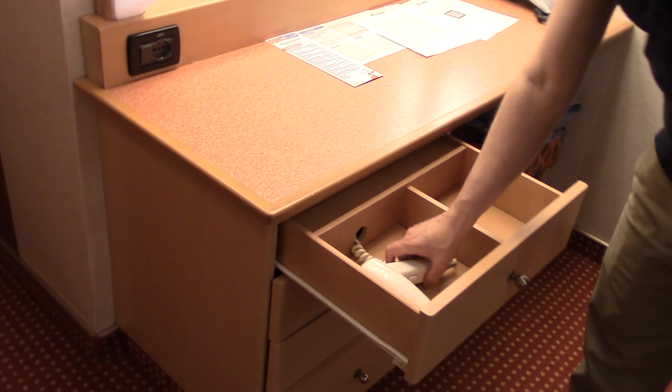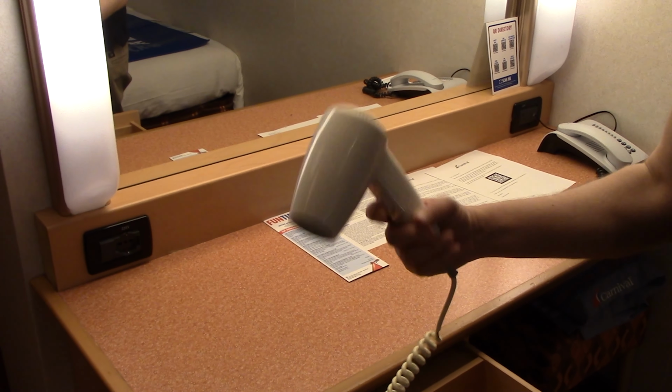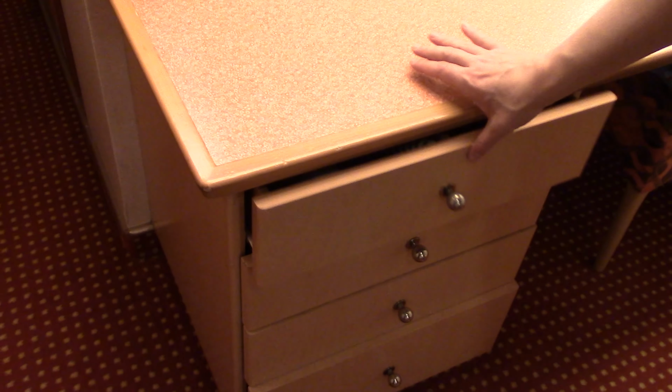So we got some drawers. We've got a blow dryer. People are often asking about this, so there you have it. That is the blow dryer here on the Carnival Dream.